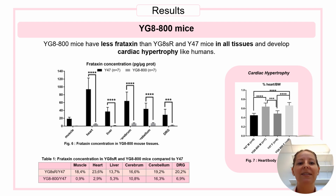Also, we noticed a cardiac hypertrophy in YG8-800 mice, which was not present in YG8-SR mice, even injected with shRNA. It is significant both in males and females and helps us conclude that the YG8-800 mouse model is comparable to the human one for Friedreich ataxia.